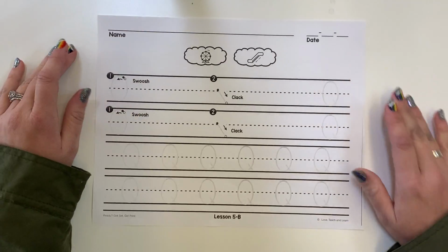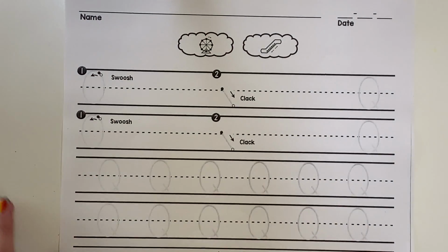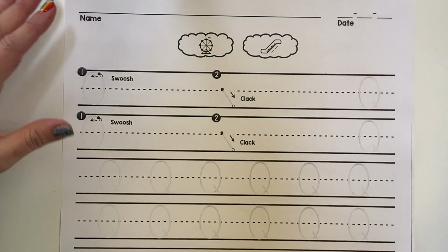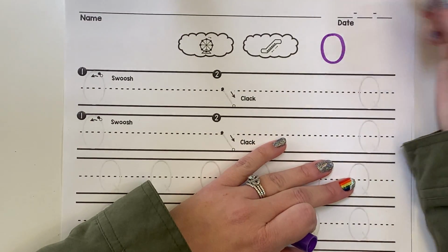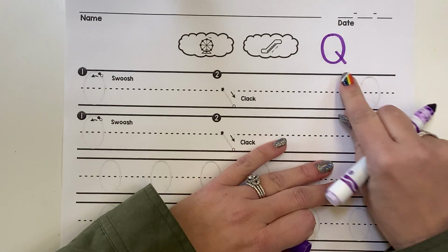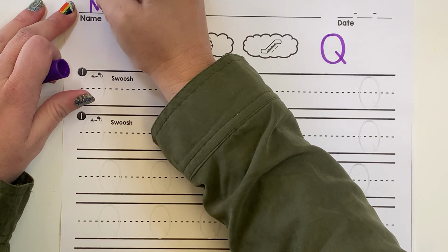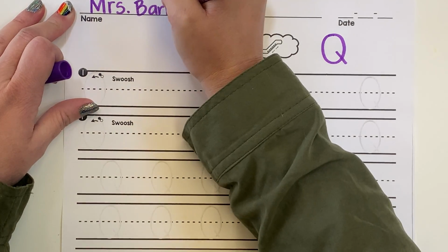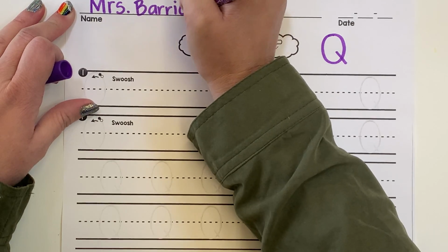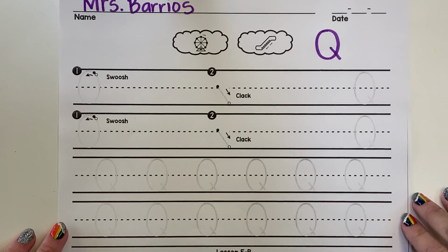So let's see what we have for our strokes for capital Q. So capital Q is easy. It's gonna be, watch me, a swoosh and then a little clack. See that? So the first thing I do is always the same though. I pick up my pencil or my pen or my marker and I write my name. But you're gonna use a pencil because you're at your house. I'm gonna use a marker so it's easy for you to see my paper, right?